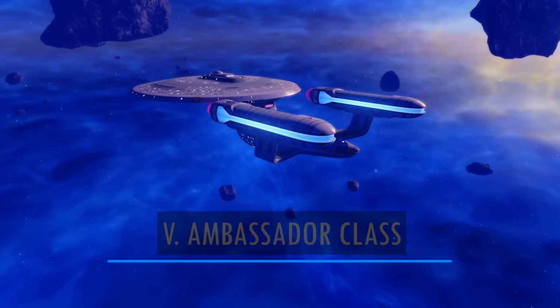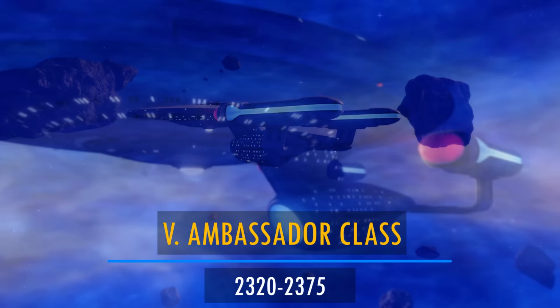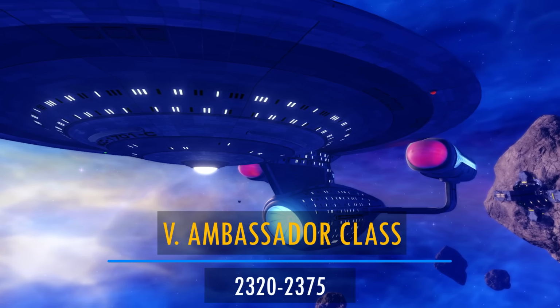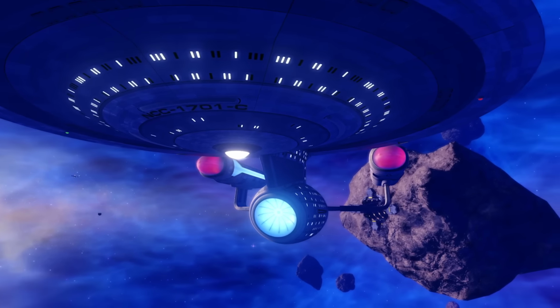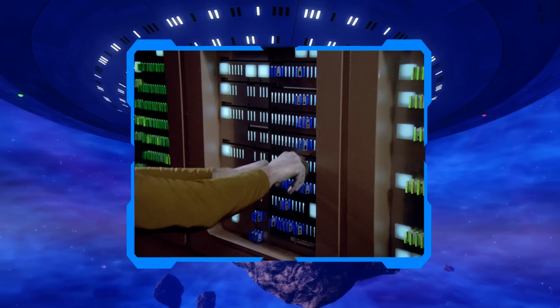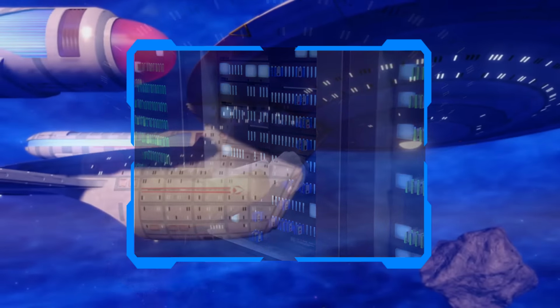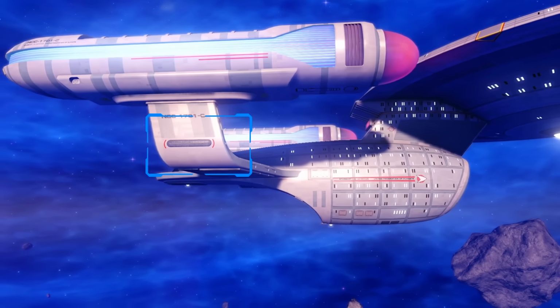Now, personally, I'm not a fan of the Ambassador class. I find it kind of generic, but it cannot be said that the vessel was not a major step in the development of many technologies in Starfleet. It was one of the first to feature fully isolinear systems and phaser strips replacing the standard turret arrays, and set the groundwork for future design.